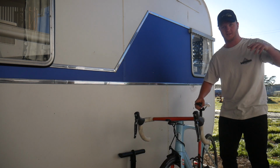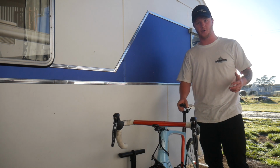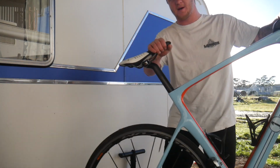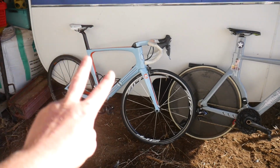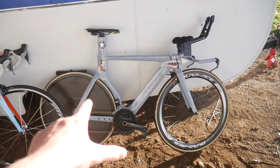Since I have moved into the caravan park, I currently have 2 bikes with me, but if you've been watching the vlogs for a while, you know that I have upwards of probably 6 to 8 bikes. So with me at the caravan park, I currently have the Scott Foil GT40 we built last year and the Giant Trinity World War II TT bike.